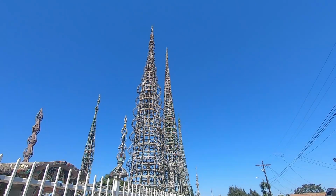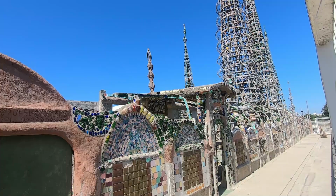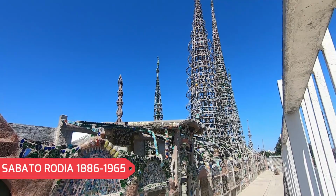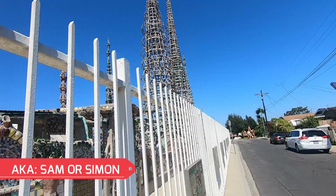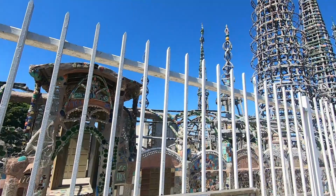Now, these are sculptures that were made of tile. It was an Italian immigrant. His name was actually Sabato Rodia, but he went by the name Sam. He started building these things in the 20s, and it took him like 30 some odd years to build them. They're built out of all different kinds of tile and bottles and concrete and just all kinds of stuff.